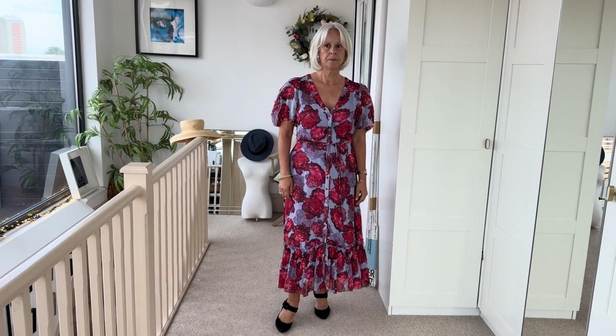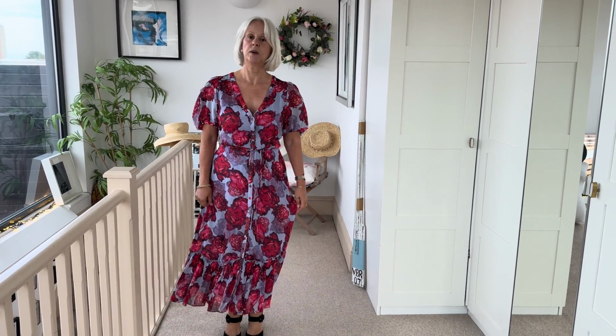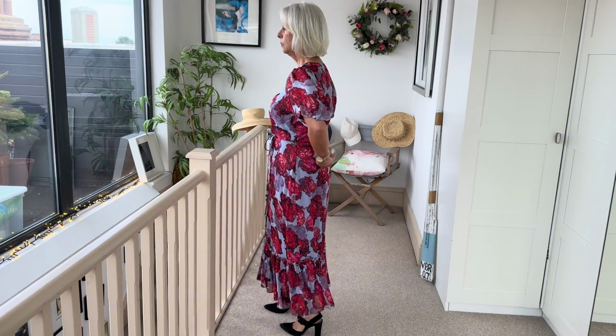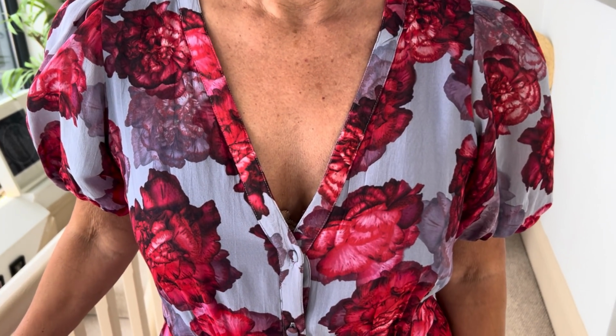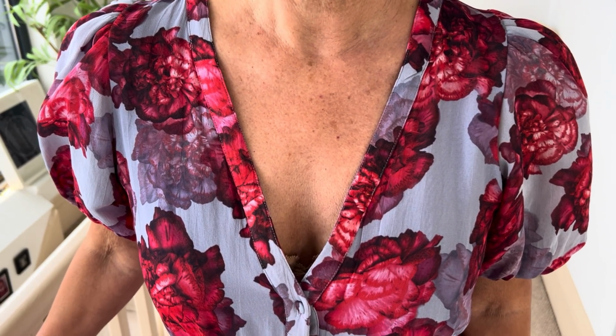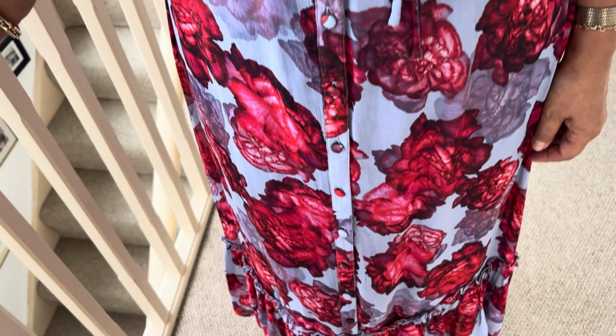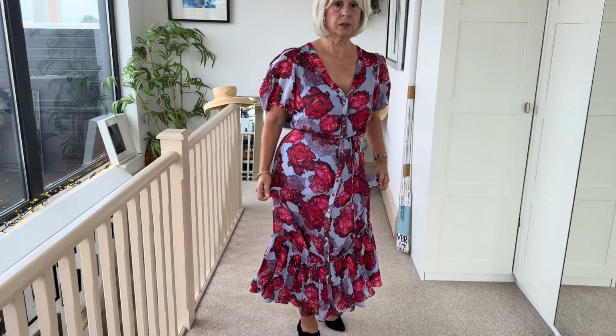I think this is a really nice occasion dress. Well, I would wear it for an occasion. I wouldn't wear it for just in the day or something. It's quite dressy. Yeah, it's definitely an occasion dress, like you say. It's a really nice fit actually. This is a size 12. It's all viscose, the whole thing is viscose.